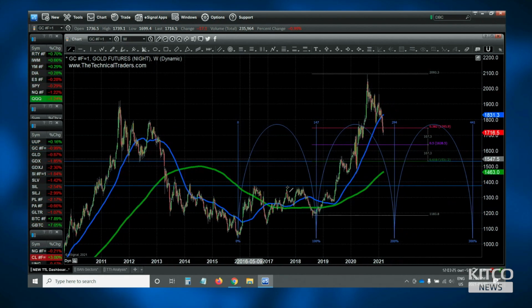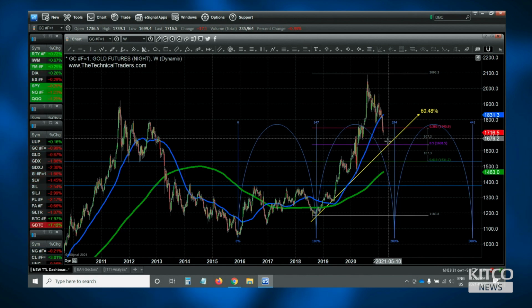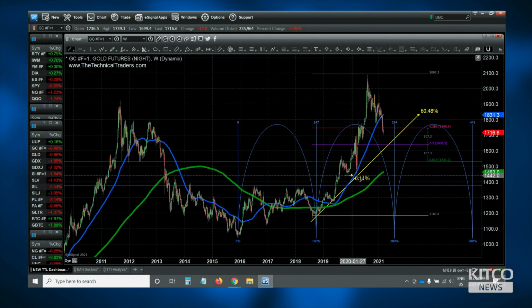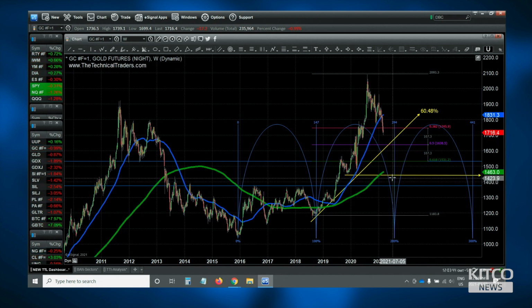So if we were to just kind of draw a line across these, depending on where it goes, ideally we'd want for price to somewhere stay above this yellow line in order to keep that momentum. But the real levels that we want to see held is going to be right across here. We don't want it to come below 1440. And that's a long ways away. I don't think it's going to get there. I think we're really close to it bouncing, bottoming and correcting.